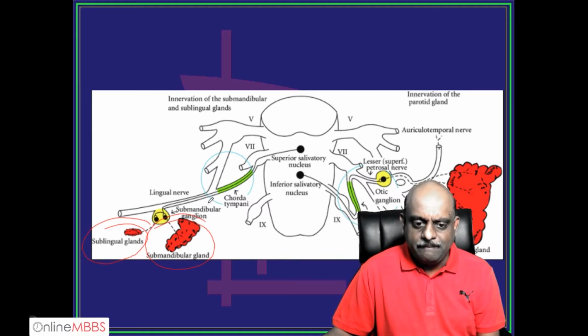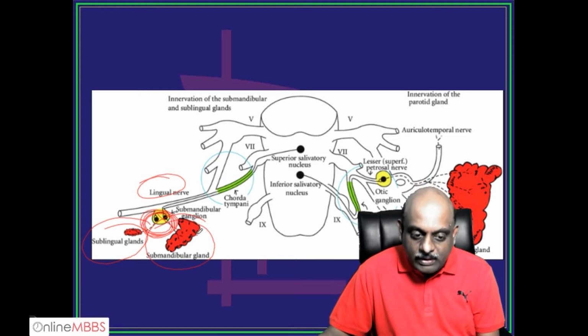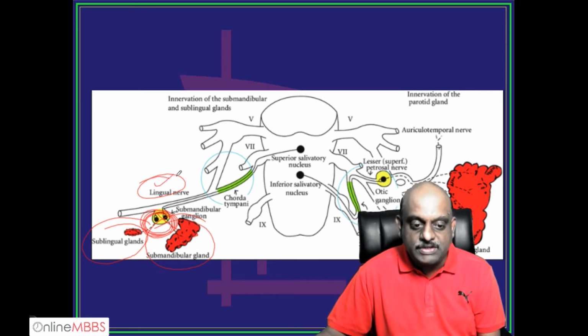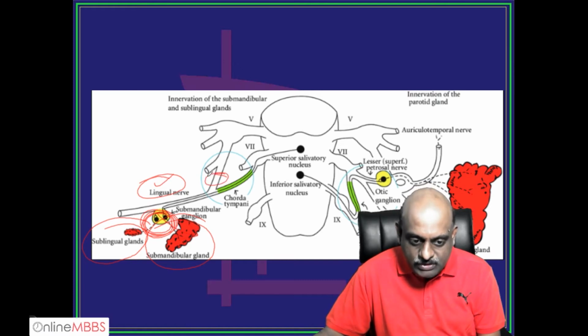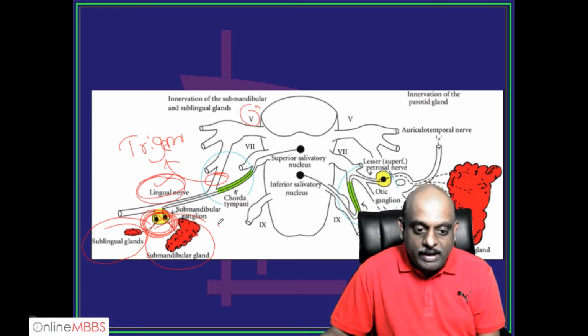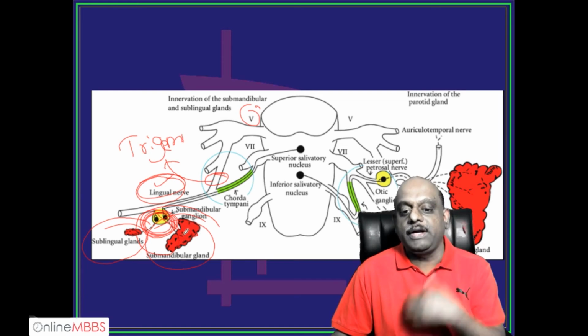So you have the lingual nerve, and the submandibular gland is hanging underneath the lingual nerve, and the lingual nerve is the one which basically supplies. And lingual nerve, whose branch is the lingual nerve? Lingual nerve is the branch of the trigeminal. So that is how trigeminal is the one which is responsible through the lingual nerve to make our submandibular salivary gland to secrete, is what you need to remember.